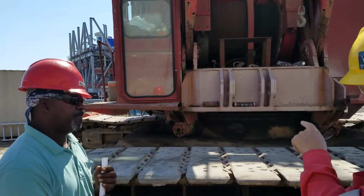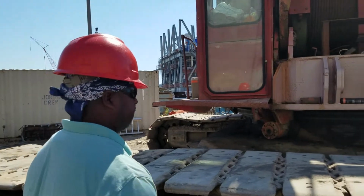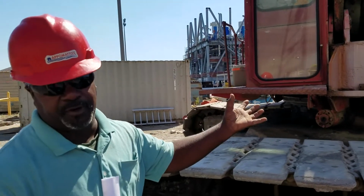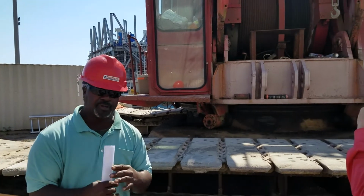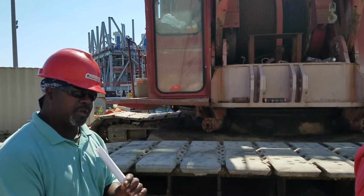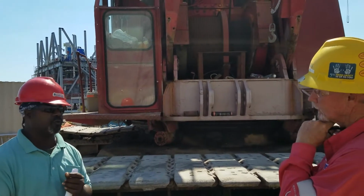That's a good idea. Do they have back bumpers? There's no such thing as a bumper on the crane. You've got counterweights in the back. That would be considered a bumper, but it's not made to bump with. It's only a counterweight. You shouldn't use it against anything. It's just to keep the weight on the crane. That's all it's used for.